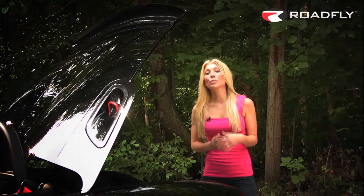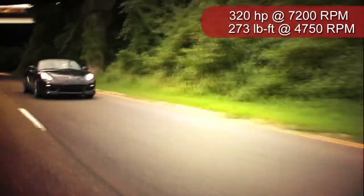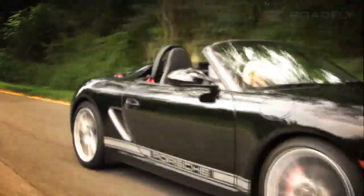As for the engine, it's got a 3.4-liter flat six that produces 320 horsepower and 273 pound-feet of torque. Now, that's 10 more horsepower than the Boxster S, and with the standard limited slip differential, you can really capitalize on that power.